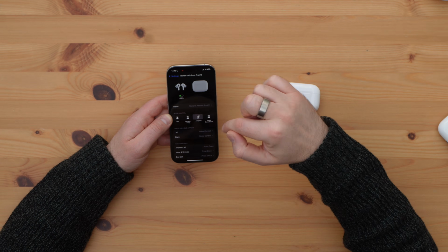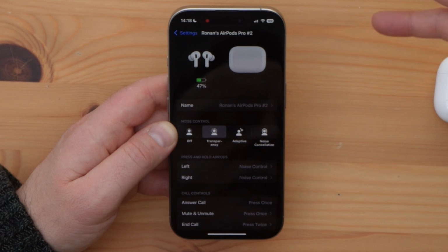And then we have adaptive. I don't really know what that is, and when I press it, it just bounced back to transparency mode, so I'm not really sure what that is. Might be something that I have to set up. And then I have noise cancellation.